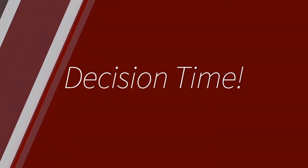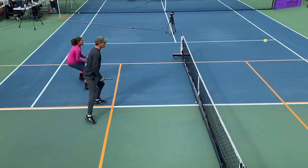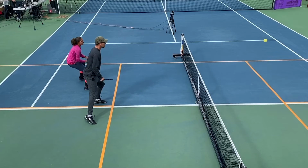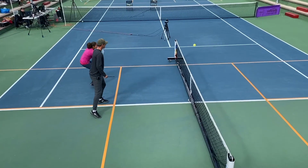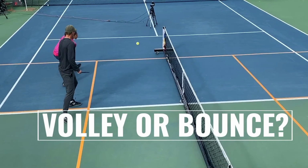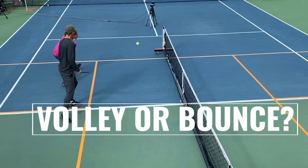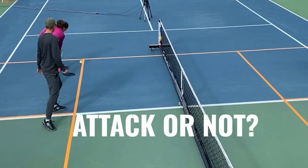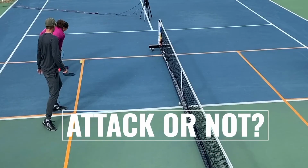There's a decision to be made here. First of all, Warnick and Irvin have to decide who is going to play that ball. Is it in the middle of the court and Warnick's going to get it, or is it far enough that it's Irvin's? It is in fact far enough over to the Irvin backhand, so now she has a new decision to make. Should she play this ball out of the air as a volley or let it bounce? She decides to let it bounce, and now she has another decision to make. Is she going to attack this ball or is she not?